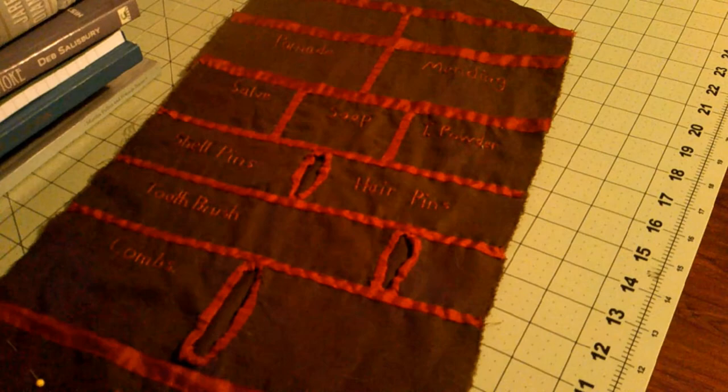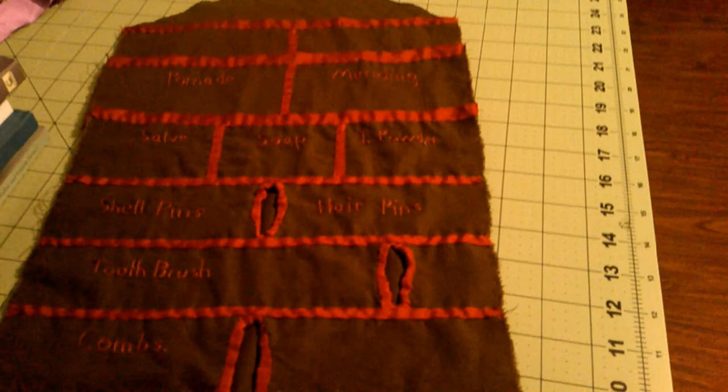Alright, so that is done. I'm actually really liking how it's looking. I really do like the brown and the red. I think it looks really nice together.